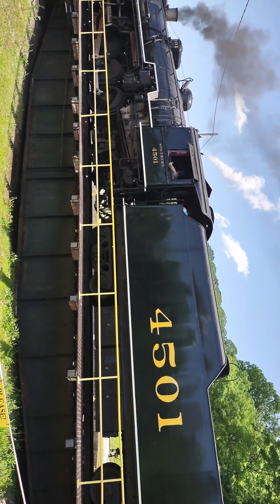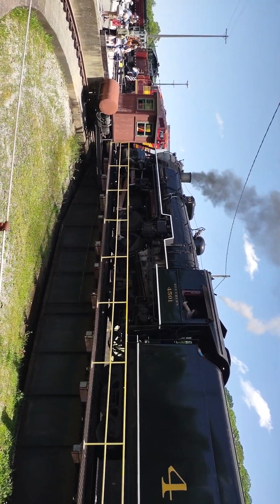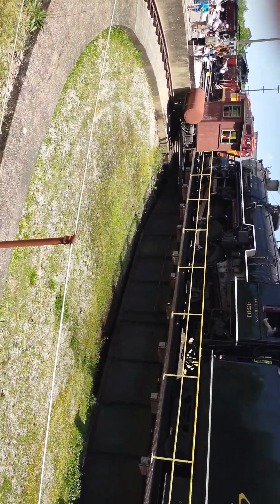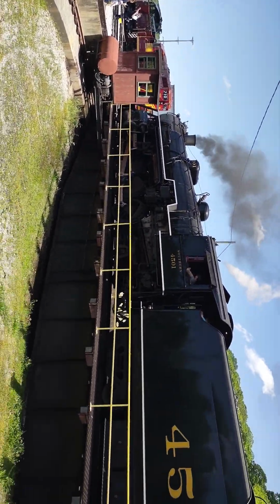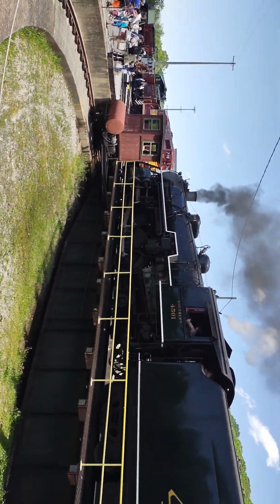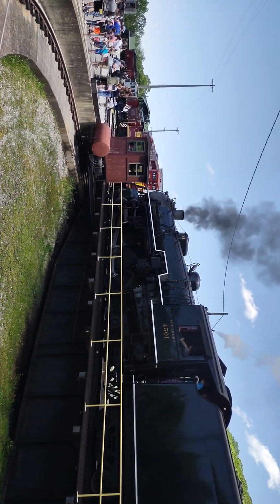That is so we can perform what is known as a runaround. What that means is that the locomotive is going to go past our train and then through a switch. The locomotive will then reverse back through that switch and recouple to the end of our train, so the front is now the back and vice versa.